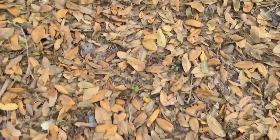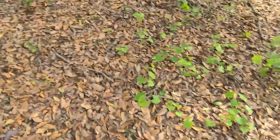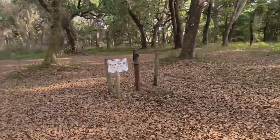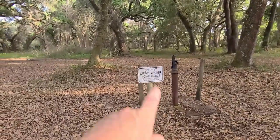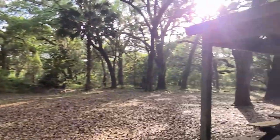Hopefully you can see him. I'm getting him on the video. There he goes. All right. So a quick video of the camping area. It's too bad this water's not potable. Boy, that would have been a nice touch, but this is the campground.